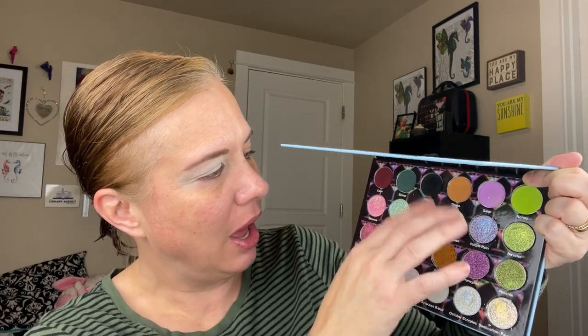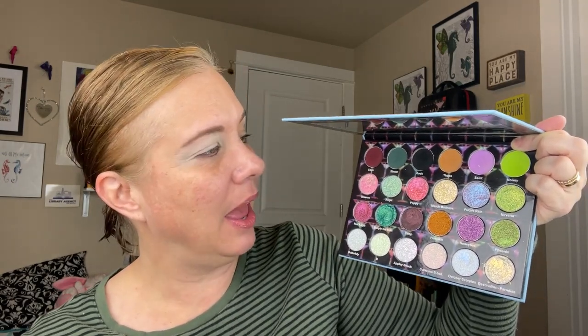And then I'm also gonna use March Madness, this beautiful shade. I used that as my inner corner shade in my last look, but it's so beautiful, so I gotta get it on my lid. And this just has to do with the fact that Darcy is a huge March Madness fan, you know, the college basketball tournament. And I've actually won a March Madness bracket contest before.